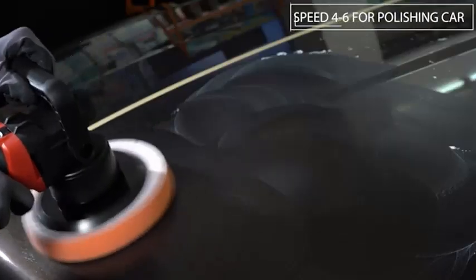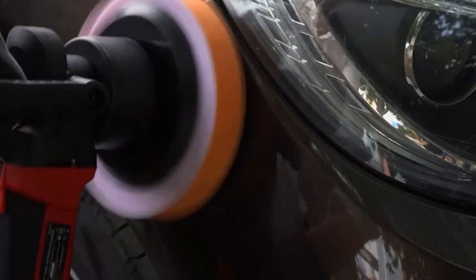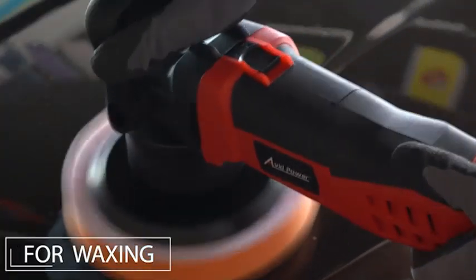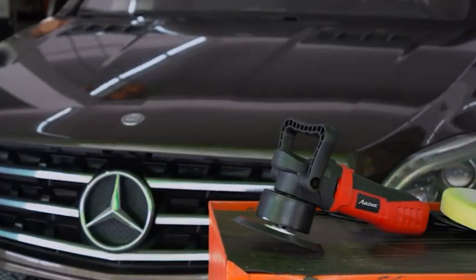handle for better control. Whether you're applying wax, polishing scratches, or restoring your car's shine, the AVID Power Buffer Polisher is a reliable and versatile tool. It's perfect for beginners and experts, offering professional-grade performance at an affordable price. Elevate your car detailing game with this powerful and easy-to-use polisher.